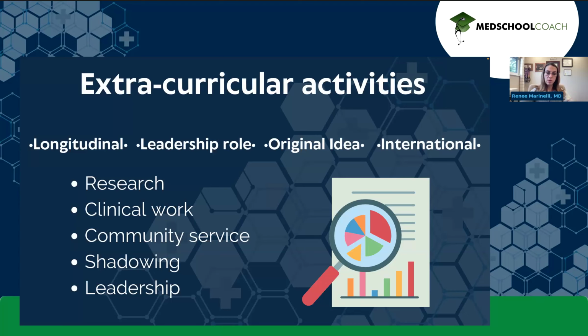Those can be a bit more rare. That's hard to do. But if you have something like that, it really shows your initiative, again, your drive, your motivation. Your ability to come up with something like that and then see it through is pretty remarkable for medical schools. And then other things to set yourself apart are international activities.